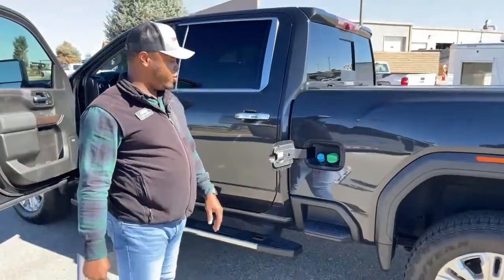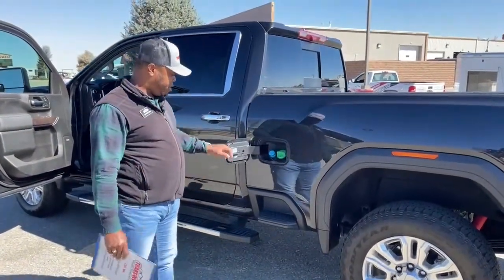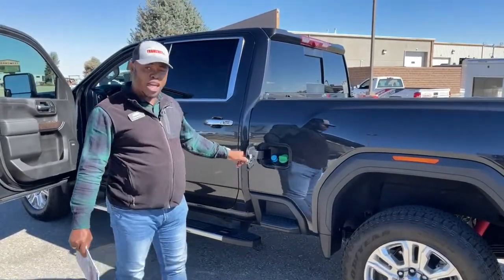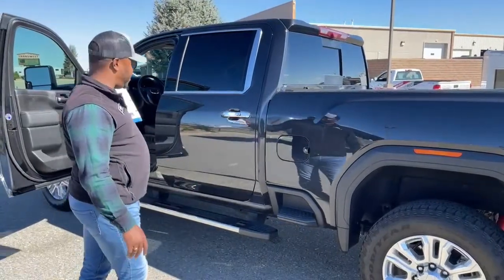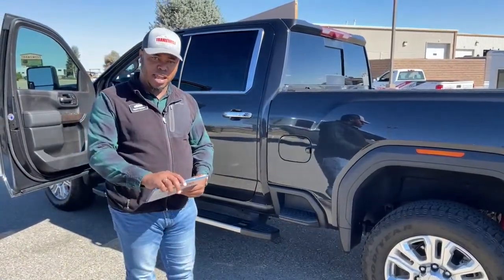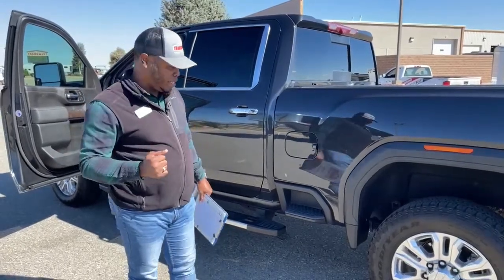Right here, you have your DEF fluid and your diesel tank. This is the 36-gallon diesel tank. And of course, you got your DEF fluid tank. All that will be filled up on purchase. So just remember, there's ways and means to check your DEF and your diesel levels. And I'll show you guys that once we get inside.